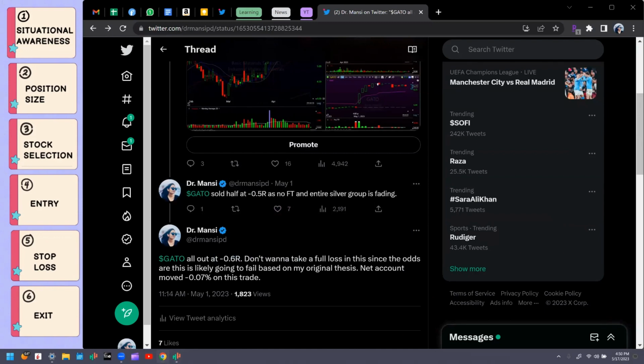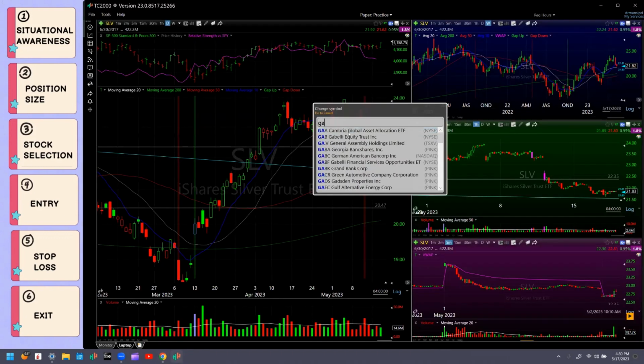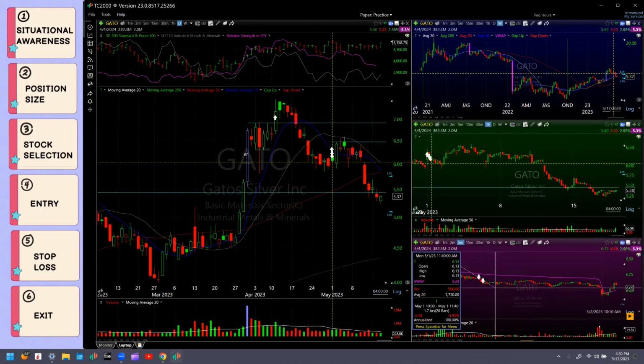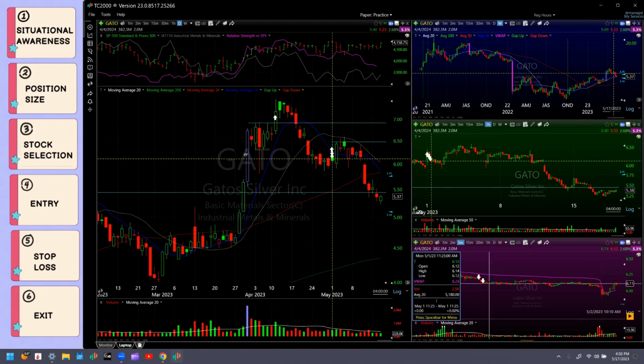And I noted that I didn't want to take a full loss on this since the odds are that this is likely going to fail based on my original thesis. So my original thesis was that since silver was breaking out, I wanted to take GATO. And now with silver failing, I didn't think that GATO would have that big a chance of moving either. So that's the reason I cut it out completely at a net of minus 0.6R and did not wait for the stop loss to hit on this trade.